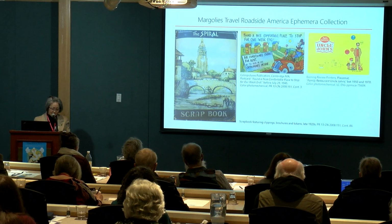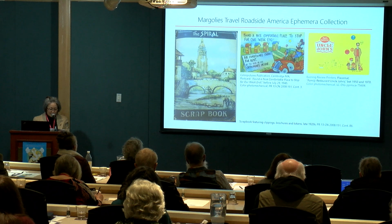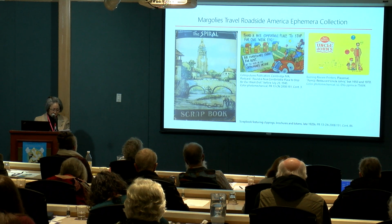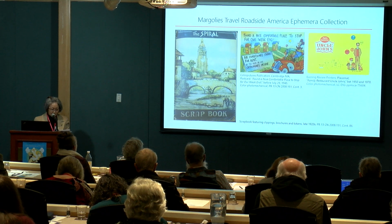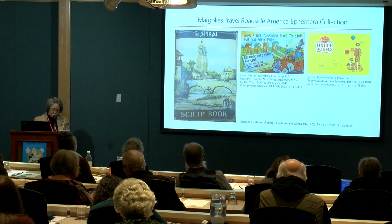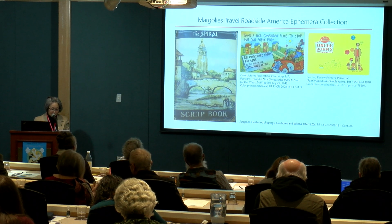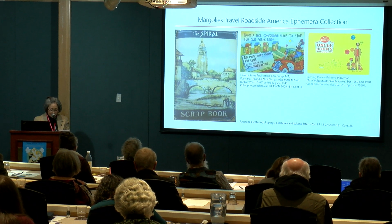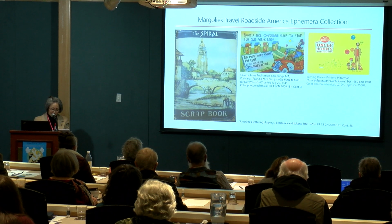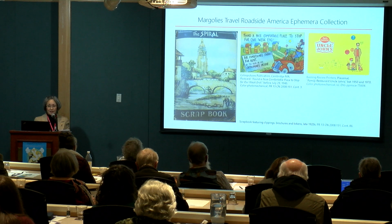So finally, I will start introducing the Margolies ephemera collection. Margolies' Roadside America photo collection is accompanied with a large amount of ephemera. The approximate total count of the ephemera collection is 3,600, stored in over 100 boxes. Medium varies as shown here: the scrapbooks, postcards, placemats, brochures, advertisements, maps, sheet music, prints, and etc.